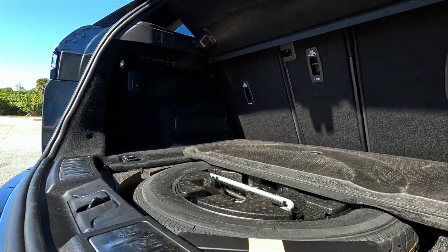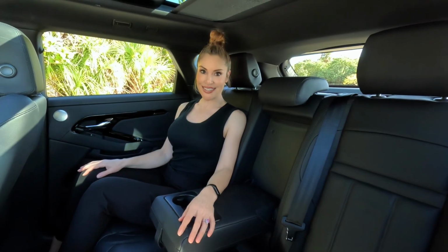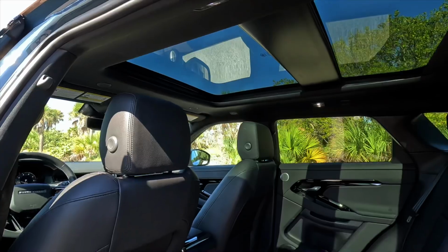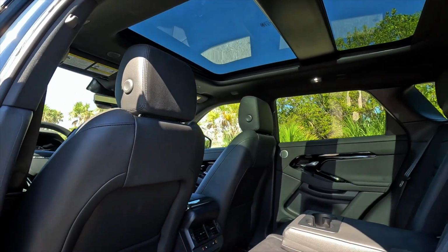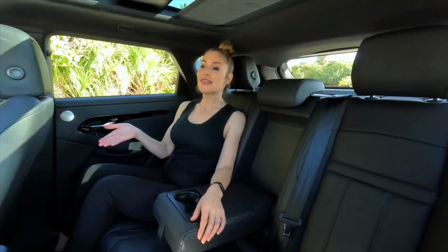trunk floor. When you watch my 3-minute showdown review pitting the Evoque against the XC40 and the BMW X1, you'll hear and see more than a few comparisons. And when it comes to rear passenger comfort, the Evoque is smaller, but it's way more posh inside.